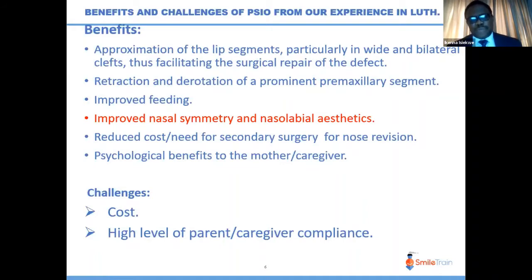And then one key benefit that we have always spotted and has been reported in literature is the psychological benefit to the mother and the caregiver, in the sense that they notice that the child is receiving attention. Very often there's an improvement in the appearance of the cleft defect, particularly in very wide or bilateral clefts where you have a very prominent premaxillary segment, in which PSI is able to bring that segment and approximate the cleft segments closer, giving a more aesthetic appearance. And so psychologically, the parents feel happy that something is actually being done for their child. However, we all know that there are challenges.